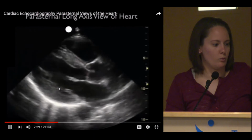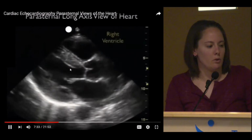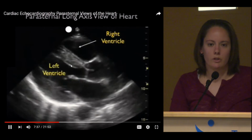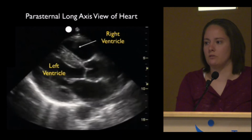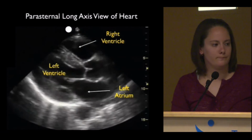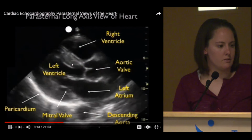Let me go a little faster. So this is what we see. So you notice you see the valves there opening and closing, and we're looking at the muscle contracting, okay? So we want to see, is the muscle working properly? If you've had a heart attack and it has damaged part of the muscle, how much damage is there, and is it affecting the blood flow at all? So those are all the lovely pieces.